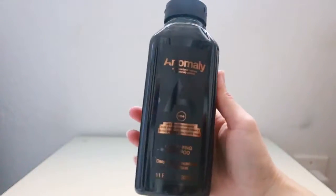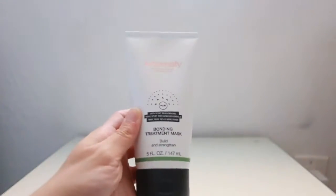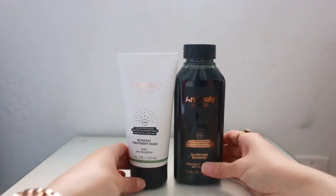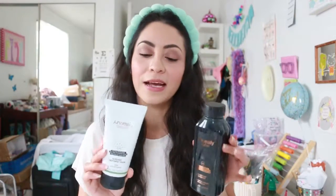This line was created by Priyanka Chopra. If you remember, she married one of the Jonas Brothers, and now she came out with this hair care line. Her products don't contain harsh ingredients like parabens, sulfates, mineral oil, so it's considered a clean brand. It's cruelty-free, vegan. Their bottles are made with recycled plastic, which I think is amazing. And we can see that their packaging has a minimal design. It's black and white, not too much color going on.